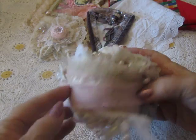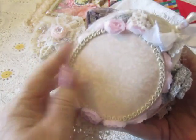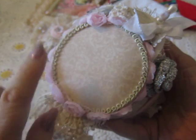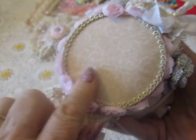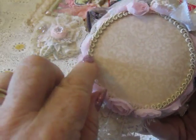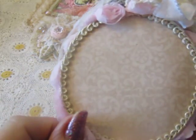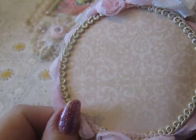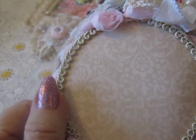So let's show you this snippet roll. We'll go to the base first. And you can see that it's a paper, from, I don't know what paper line, I've no idea. Edged with this gorgeous, gorgeous, very narrow, like an Indian braid. Beautiful.